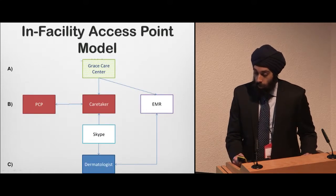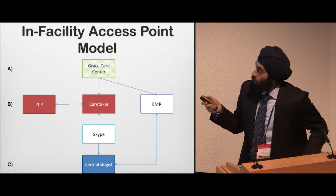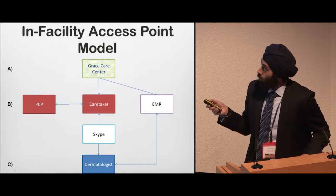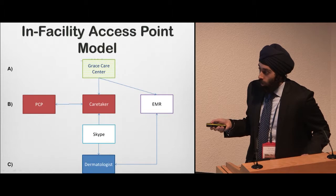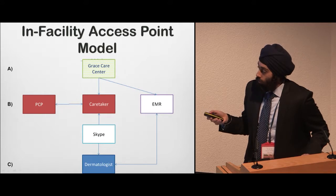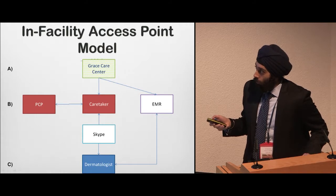So this is a visual diagram of how we have the information flow. So the cases and the patients are at Grace Care Center, and the medical assistants generate the consults and put them in the electronic medical record, and then we get pinged by the internal messaging system there that there's a new case, and we fill it out and send it back. And the medical assistants and caretakers are really the key people who then can take the elders to their primary care physicians and bring our recommendations along there.